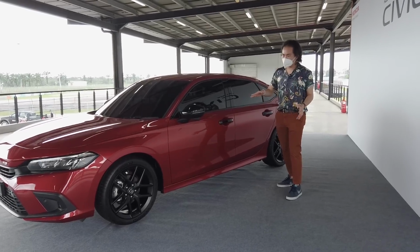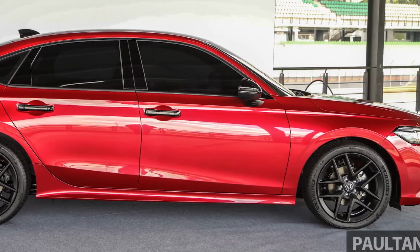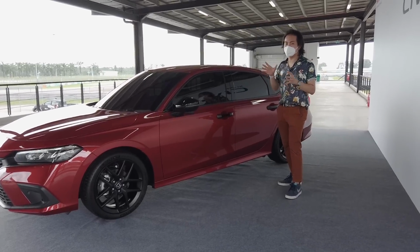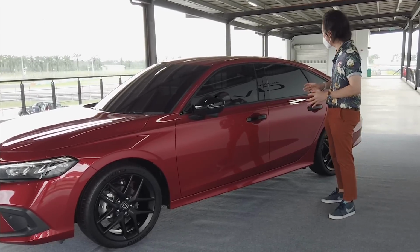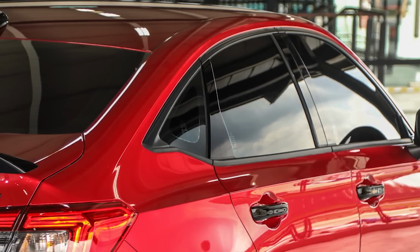Now on the FE, the body line is straighter. It no longer has the flared wheel arches that you have on the FC, and I think this gives the car a much more refined and restrained look. You still have this sort of C-pillar kink that you have over here to give this car a more interesting look.